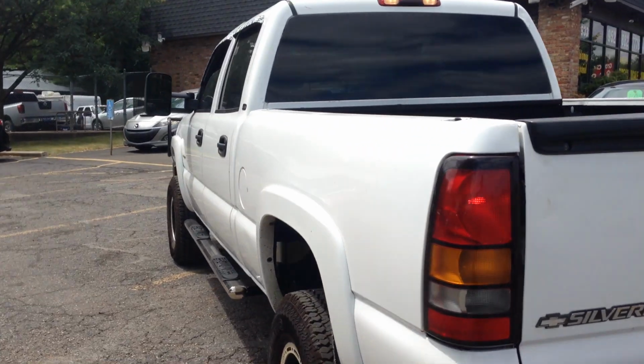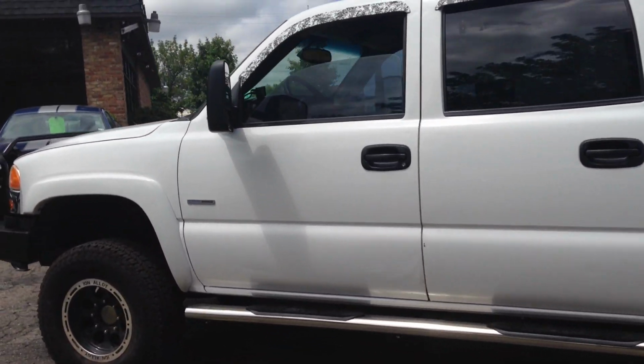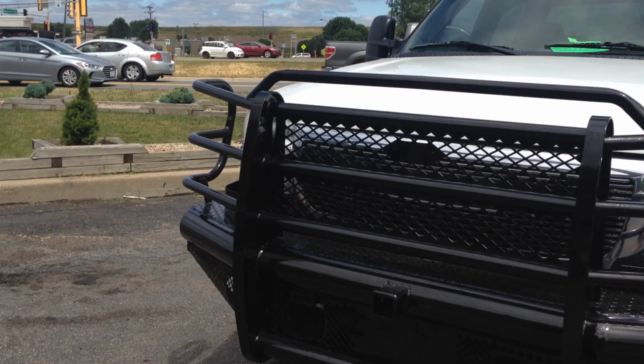Trailer tow package, aftermarket wheels, chrome running boards, telescopic tow mirrors. It's got this heavy duty Rancho style guard in the front. Beautiful truck.